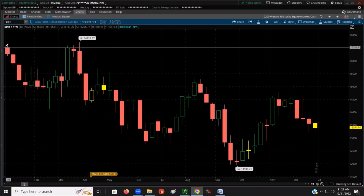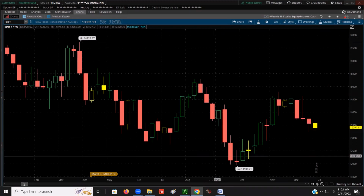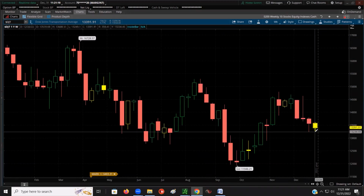Well, here's the beginning of the year, and actually later in the year, made a new high. There's a low for the year. Look at this for the weekly, inside candle for the month. Interesting.